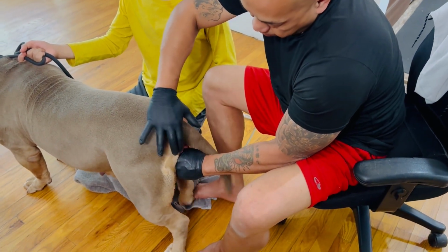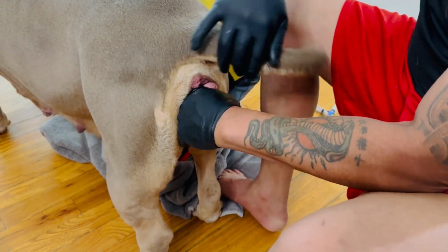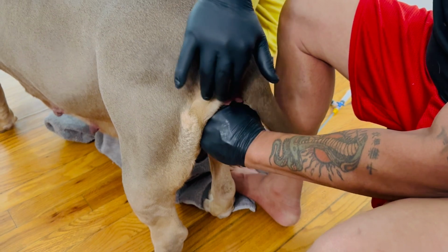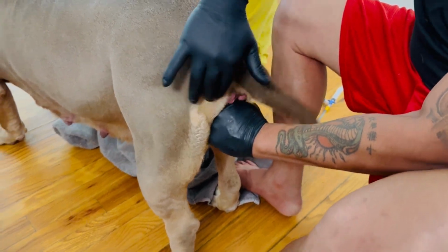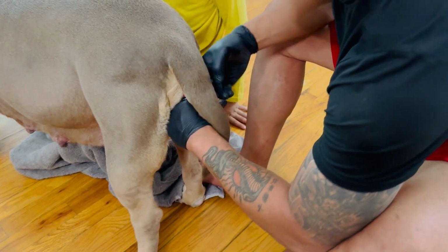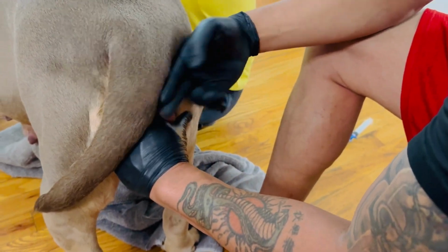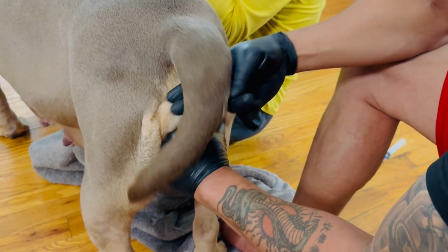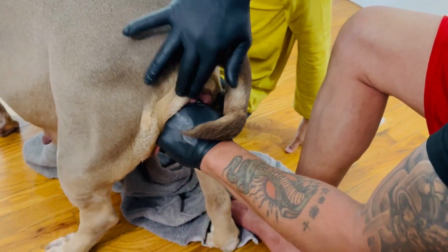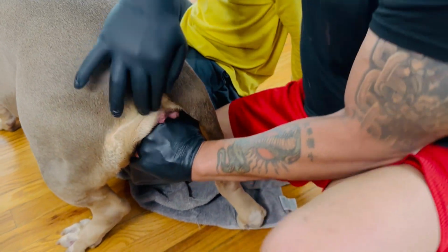When you tap here, you see? You can see that, okay. Right there, see? See how she's flagging that tail when I tap it? Right there. See? When I tap the vulva right here, see how she's flagging the tail out the way? That means she's receptive.